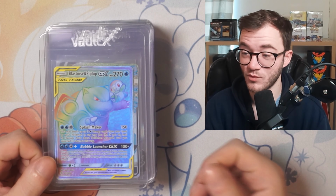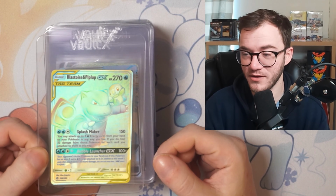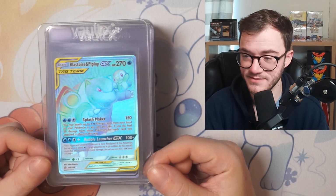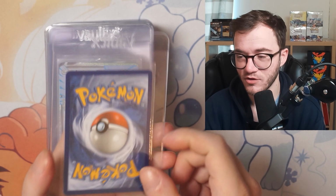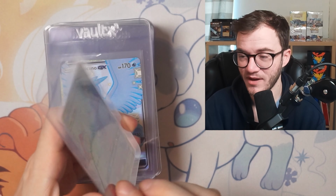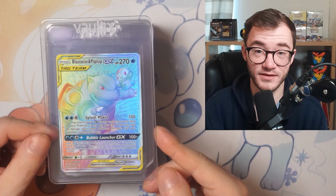As you can see from the first one on the top, it's going to be pretty cool, right? So we have here a Blastoise and Piplup Rainbow GX from Cosmic Eclipse. Really do like this card. Really do hope that it's going to get a really good grade. And some of these I'm hoping to get, obviously 10s would be amazing. Some of these might not have the best centering, but hopefully they're in good condition. That's the main thing I tend to go for.